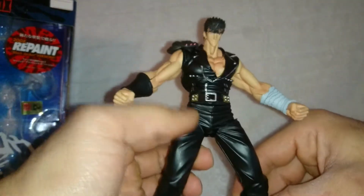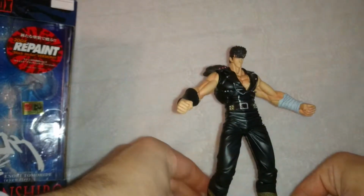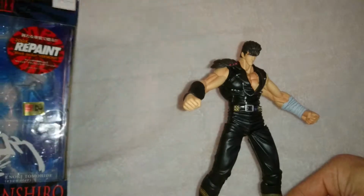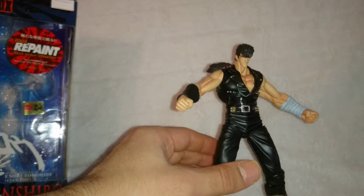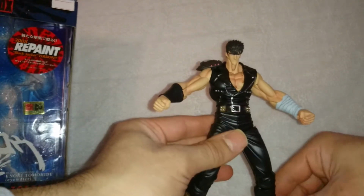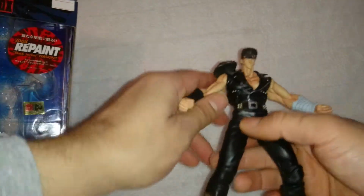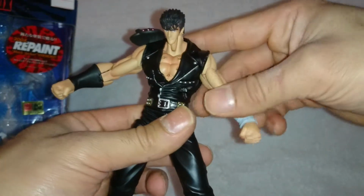I want to look at the details first, then the accessories, then the packaging, then the height, and then the articulation. Articulation is last, so if you want to skip, you can go to the last part of this video. I want to compare maybe first with the Revoltech one. Look at this difference in scale. No, I'm gonna do that later. Sorry. I first want to take a look at the details. Let's take a look.